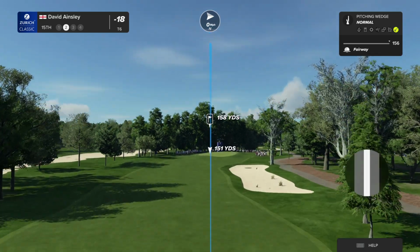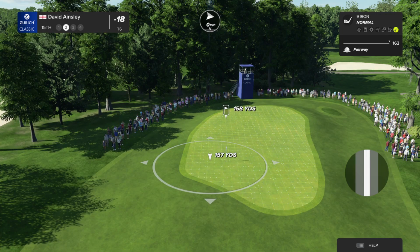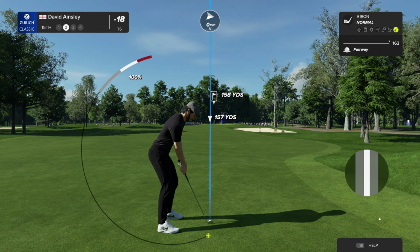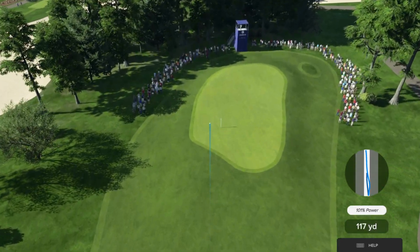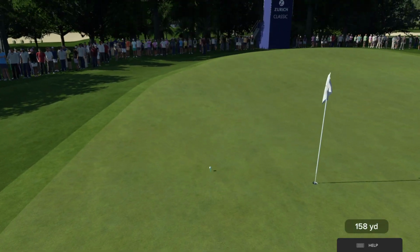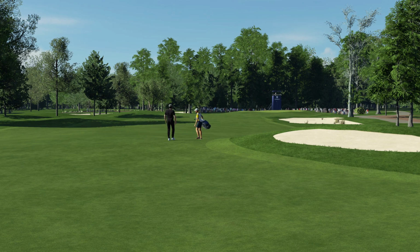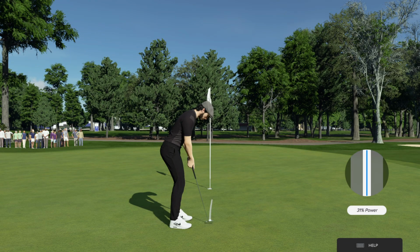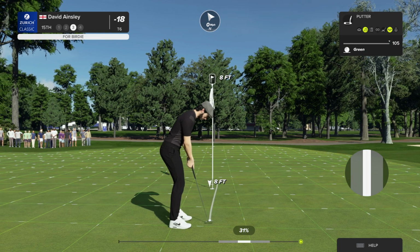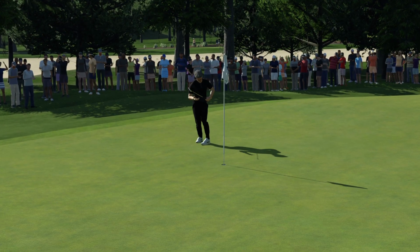Not bad. This one from about 160 yards out. Currently 4 shots off the pace. Going with the 9-iron, I think. And a tidy looking shot, that one. Oh, stop it. What a shot. Eight feet to the cup. Good stroke. Wonderful shot.